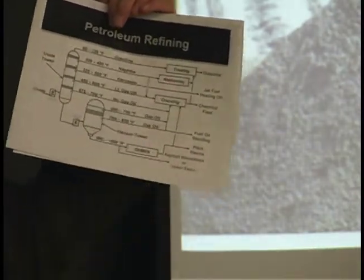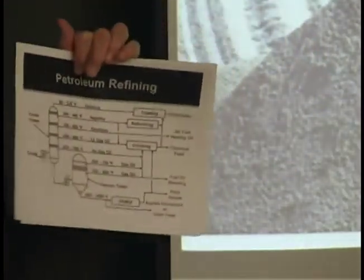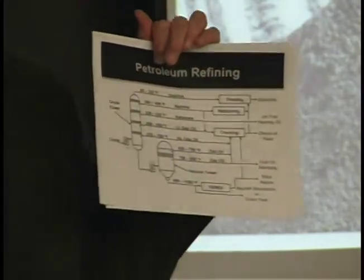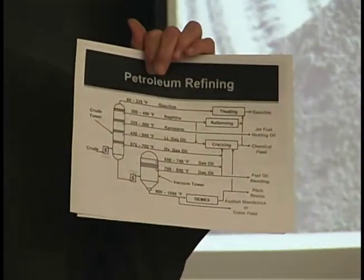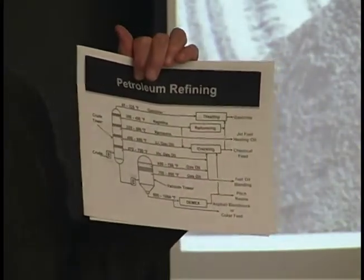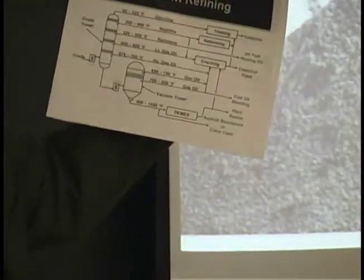Then you get down to heavy gas and oil, and the heavy oils would be the number 6 fuel oils that are used in factories, particularly up north, for heating those major factories. They don't use number 2 diesel. They use heavy oils, number 4s and number 6s.